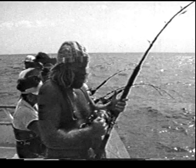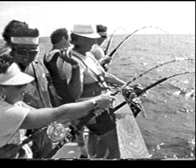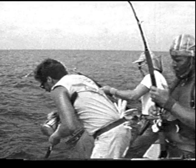This is a technique you'll get plenty of opportunity to practice. Pump and wind. It's a well-known fact that on that first run, tuna will scorch off with hundreds of yards of line. And if you are ever going to be able to see your prize, you're going to have to fight them every inch of the way.